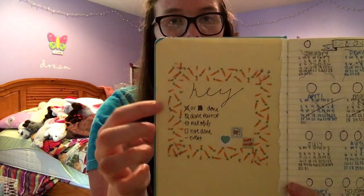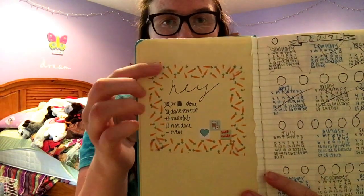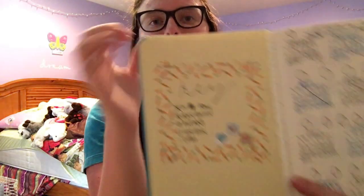So this is one of the other pieces of a bullet journal. It is the key, and it basically just tells what's what when you have a weekly spread or something. So I don't color code. A lot of people color code. Can't do it. It stresses me out. It does, I promise.